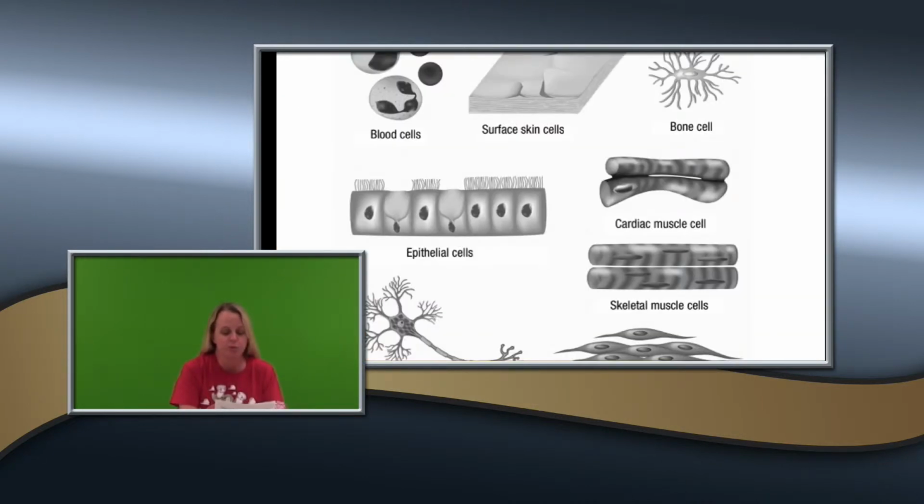You've learned about 4 different types of body tissues. What are the names of the body tissues? One is epithelial, the tissue that forms your skin. What are the other 3? The 3 are connective, muscle, and nervous tissue. Each different type of tissue is made up of similar cells that do the same jobs. All body tissues are made up of cells, and all body organs are made up of tissues.